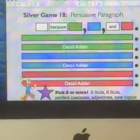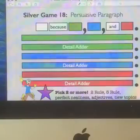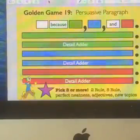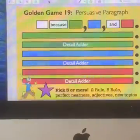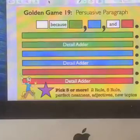And here's game 18. Now pick 2 or more of the skills. And the gold game, don't you think that kids are going to buy into silver and gold games when they get to choose what to work on? Tiffany, thank you. Color coding is the great cue.